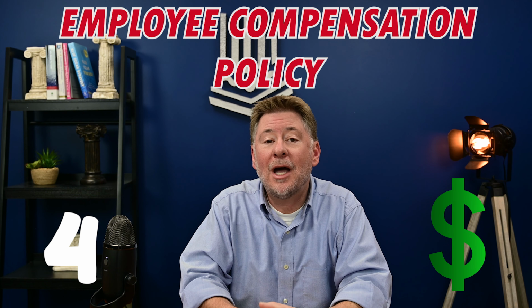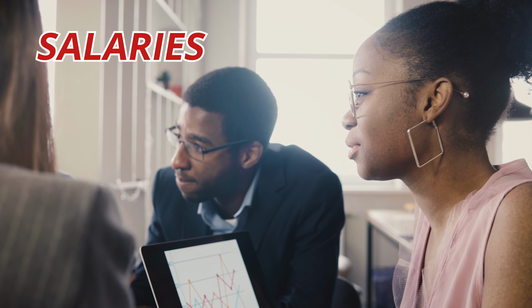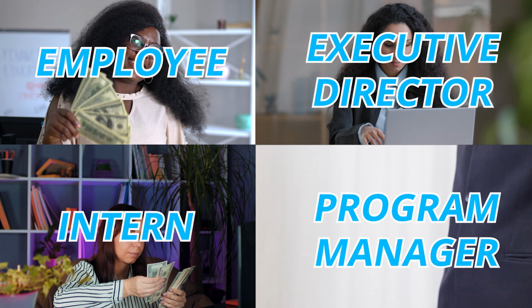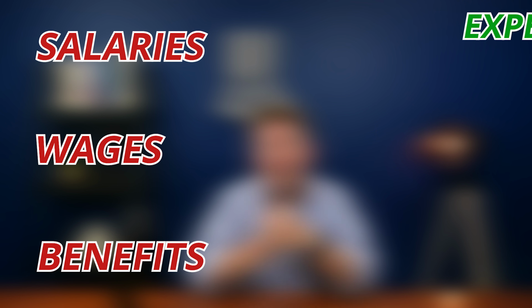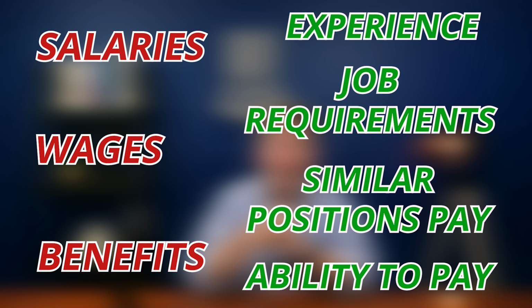Number 4, employee compensation policy. This policy provides your nonprofit with a consistent approach to determining salaries, wages, and benefits for your employees. Some nonprofits have a policy that only addresses executive compensation, but we feel it's better to address how everyone gets paid. I've said this before on other videos, but the IRS requires nonprofit employee compensation to be reasonable. Now, this is a poorly defined and subjective subject. Suffice it to say that salaries, wages, and benefits should be considered in light of experience, job requirements, similar organizational pay, and financial ability to pay by the organization. Now, that leaves a lot of wiggle room, to be sure.